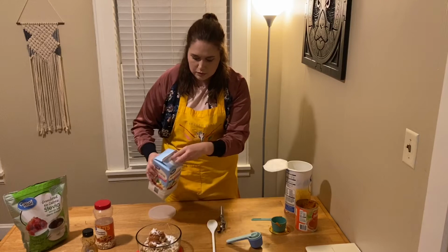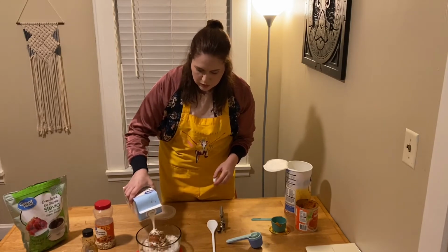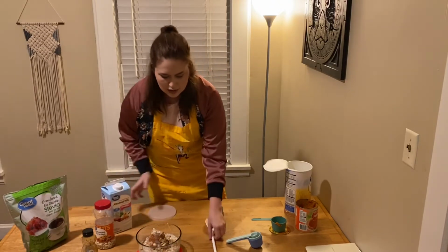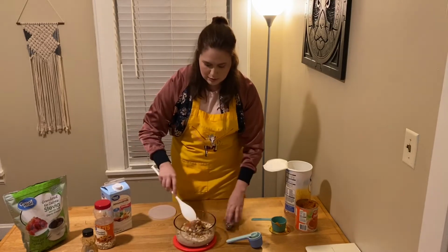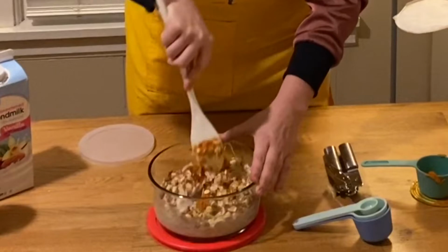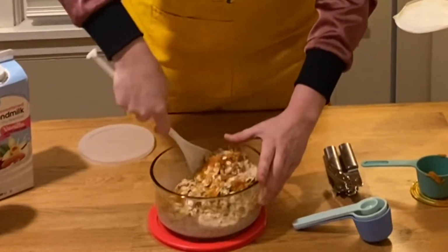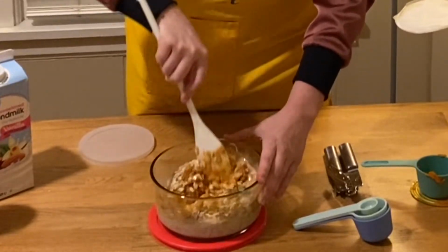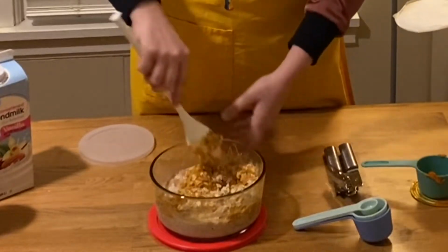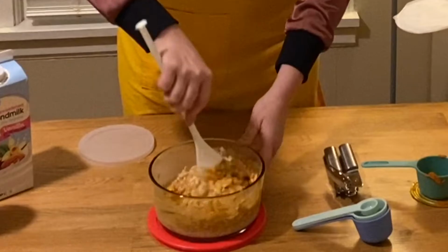You can use any type of milk you want. I'm just really into almond milk right now, and I'm just gonna pour a little bit over, and now we're gonna stir and see if we need to make any kind of other changes. If it's too wet, we can always add more oats. If it's too dry, we can always add more milk. And you want it to be pretty wet because you want the liquid to soak into the oats, but you don't want a soup per se.